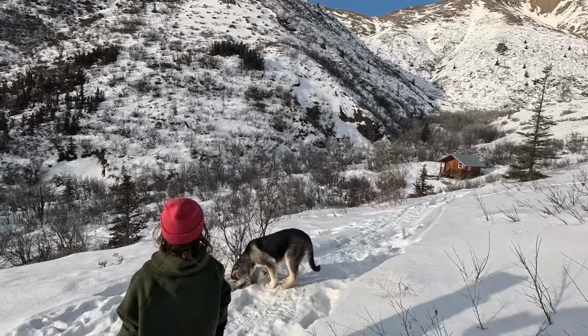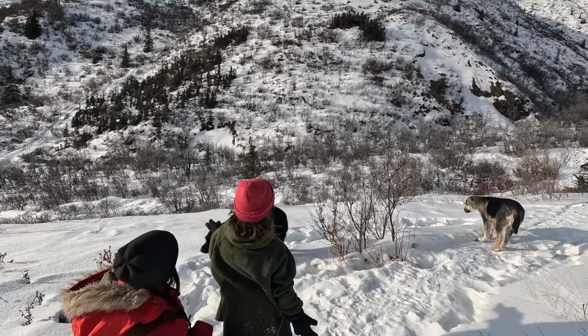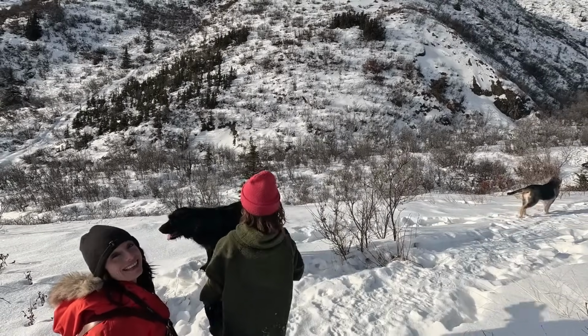How can you see sheep on that mountain? The meat is behind the mountain. The meat is behind the mountain, she says.